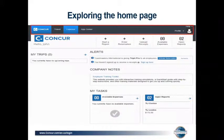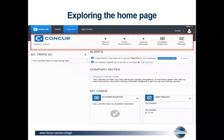Once you log into Concur, this is the home page that you will see. At the very top, you'll see the blue Concur logo, which is how you would get back to the home screen. And the main one that we will be using is the expense button. To the right, there's also the profile button, which is where you would go to make any adjustments to your profile or to sign out from your session.